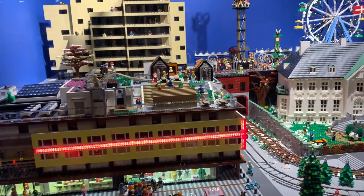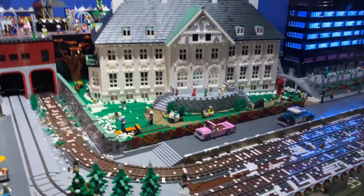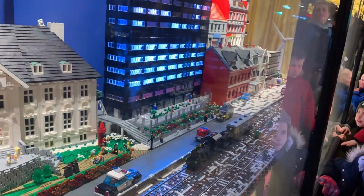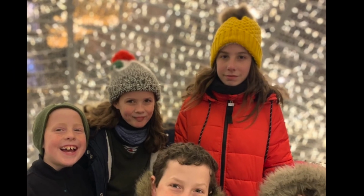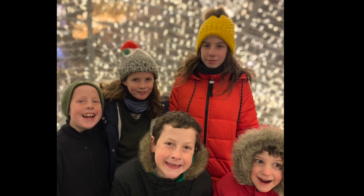Look what they made out of Lego. Grace. Look what they made out of Lego. Oh, Josie's been on that. Guys, there's like more than one Santa here. Yeah, no, overall, really enjoyed our horse, but what was really exciting was what was gonna happen the next day.